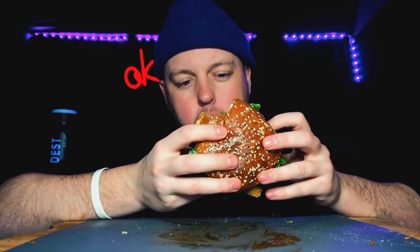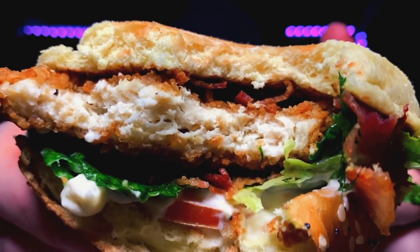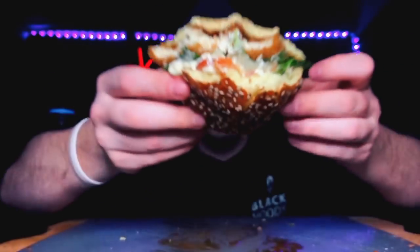It's a good crispy chicken patty. I usually prefer iceberg or shredded lettuce. But as you can see inside there, looks as if we have a good amount of mayo. They're not slacking on the mayo.